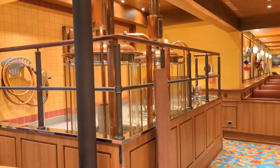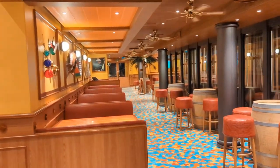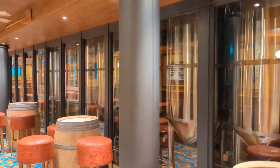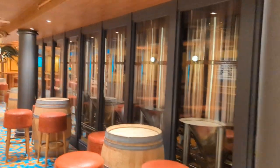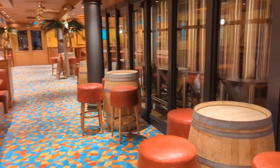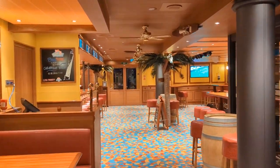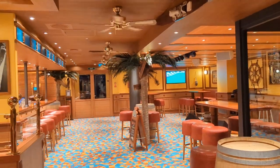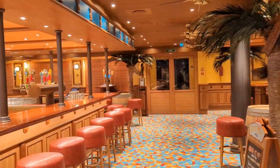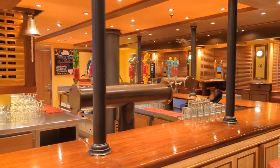Those are their starter machines for the beer. Those have been working this week. You have the main fermentation tanks over here. You've got traditional booth seating. You've got seating around some old, cool, I assume, beer barrels. You have a couple of TVs in here playing games, although it would get awfully crowded if there was some particular game you're trying to watch. And obviously, you have all of the beers.